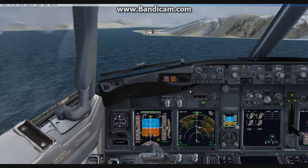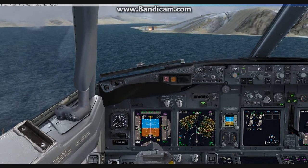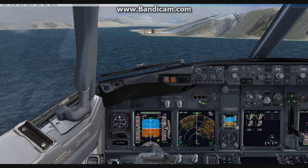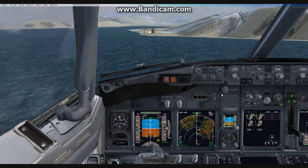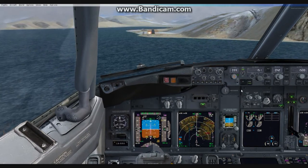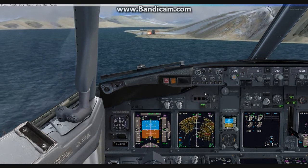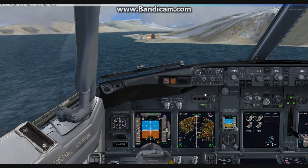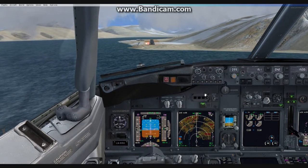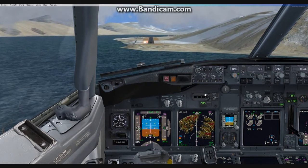Flaps 25. 1,000 minimums. Landing. Check. Flaps 30. Flaps 30. Green light. Landing checklist complete. Flaps 2. Check. Flaps 30. Flaps 30. 500 feet. Landing cleared. Engine start switches. Continuous.